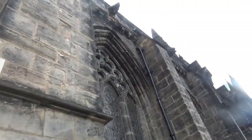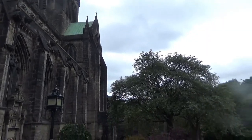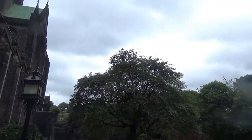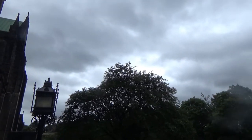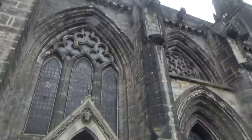Looks like a pretty nice cathedral, this. I think it's got a pretty nice tower up there. And just look at those bits up there, Auntie Rose. There's a big churchyard up there. Yeah, where the people are on the banks.